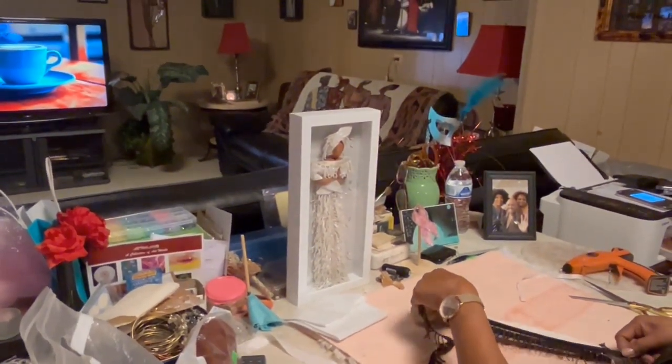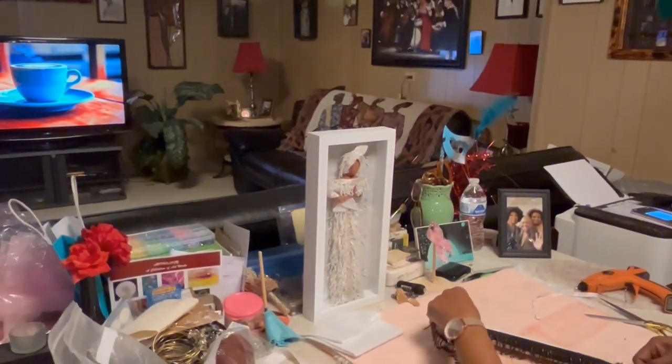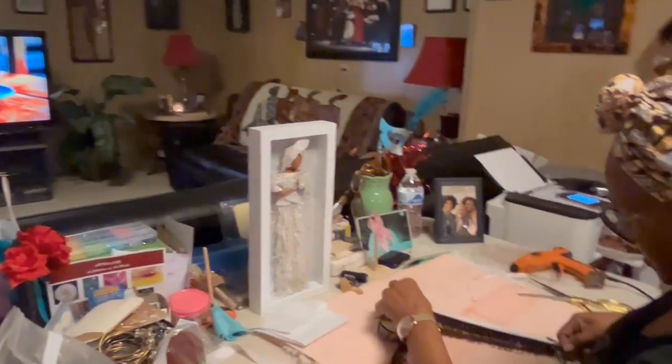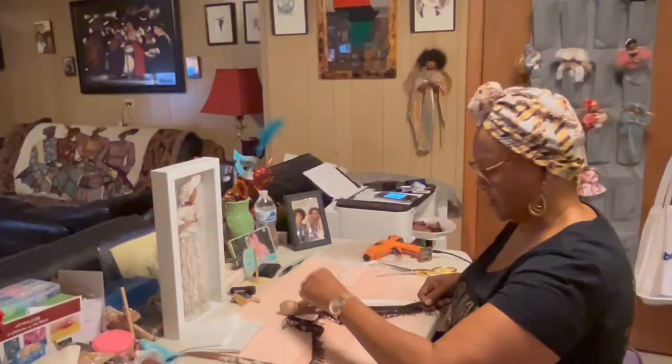I just finished her the other day. So we want to layer it to where when they fall, they'll fall like this.